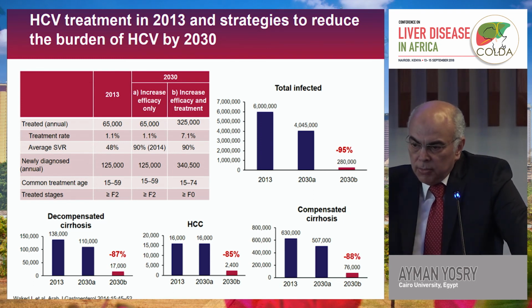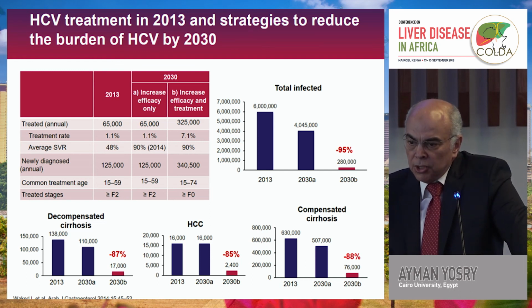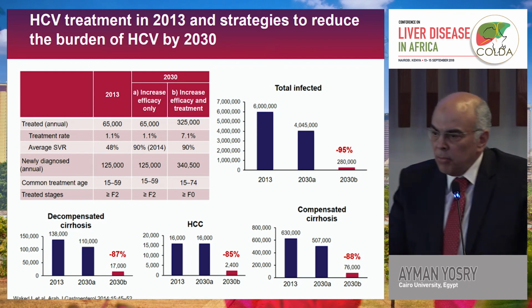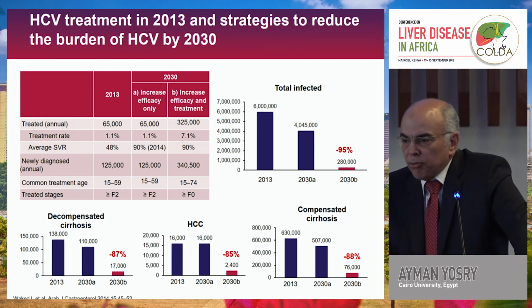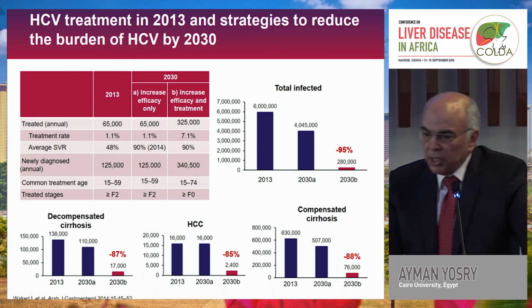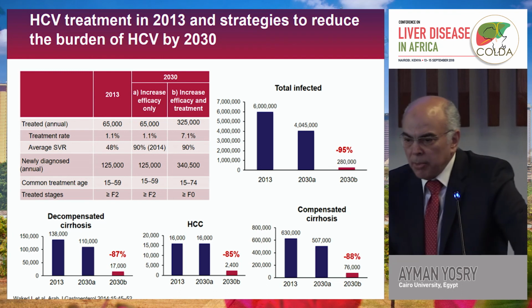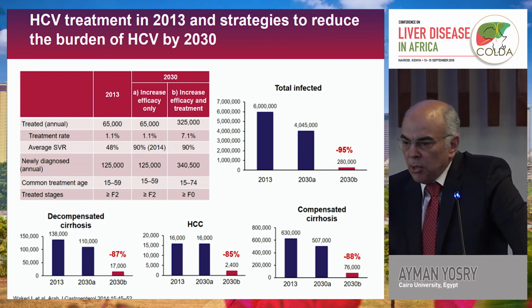If we succeed in accomplishing this, we will decrease the number of totally infected HCV patients by 95% in 2030. We will decrease the number of patients with decompensated cirrhosis by 87%. We will decrease the number of compensated cirrhosis by 88%. We will decrease the number of HCCs by 85%.